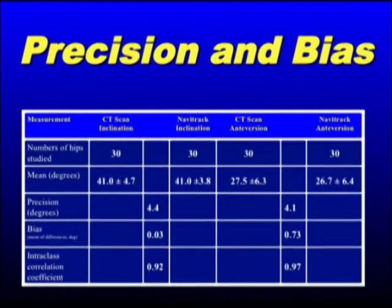Well, with computer navigation, we need to gain the precision, as I started the talk by saying, we need to gain precision in our human performance. And with computer navigation, we've been able to do this. You can see that we are able to keep our precision within under 5 degrees for both anteversion and inclination. And the bias is under 1 degree, which means we're really pretty good at hitting our true value, our true number that we're trying to hit. We might not hit it all the time, but if we don't hit it, we're no more than 5 degrees off.